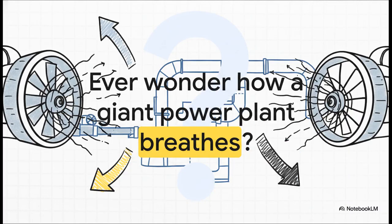It's a really cool question to think about, isn't it? Because in a very real sense, these power plants do breathe. They're constantly inhaling these gigantic gulps of fresh air and then exhaling exhaust. And we're talking on a scale that is just mind-boggling. And what acts as the lungs for these massive industrial beasts? Well, it's a whole team of super powerful, perfectly coordinated fans.